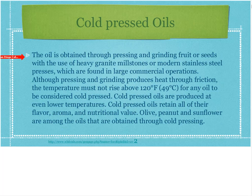They will use heavy granite millstones, a press, and the temperature does not rise above 49. Sometimes they're even produced at less than 49, so they retain their flavor, aroma, nutritive value. So normally they will have olive oil, peanut oil. Peanut oil, I would not really give it to anybody because it is a source of allergen. But if someone is okay with nuts, then I would probably be okay with giving it to a vata person in small amounts. Olive is pretty neutral. Sunflower is excellent for kapha and pitta.